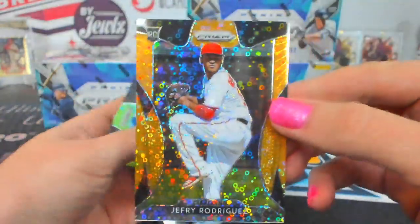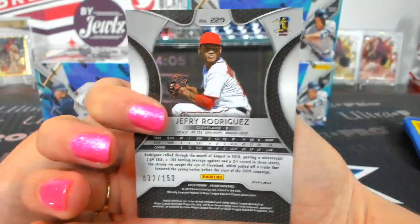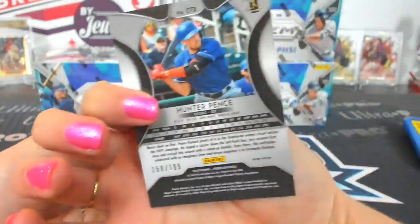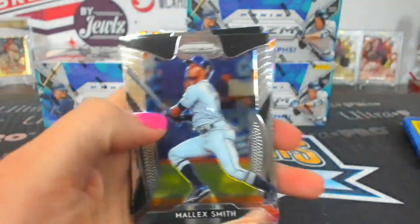Orange Neon Donuts, Rodriguez, for Cleveland, to $1.50. And Neon Green Donuts, Hunter Pence, to $1.99.